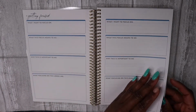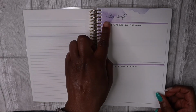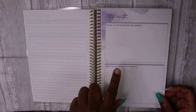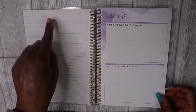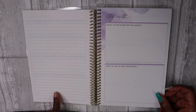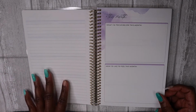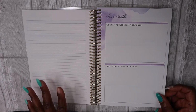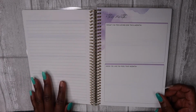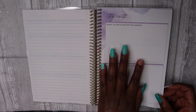More Getting Focused. And then you start off with this month. And then you can write in what I'm focusing on for this month, how I'd like to feel this month. That's great. And then you have a whole page over here to brainstorm, brain dump, list your goals or milestones, or even put pictures in. Like as you go through the month, maybe you do a collage to show all the different experiences you've had throughout the month going towards your focus or goals.